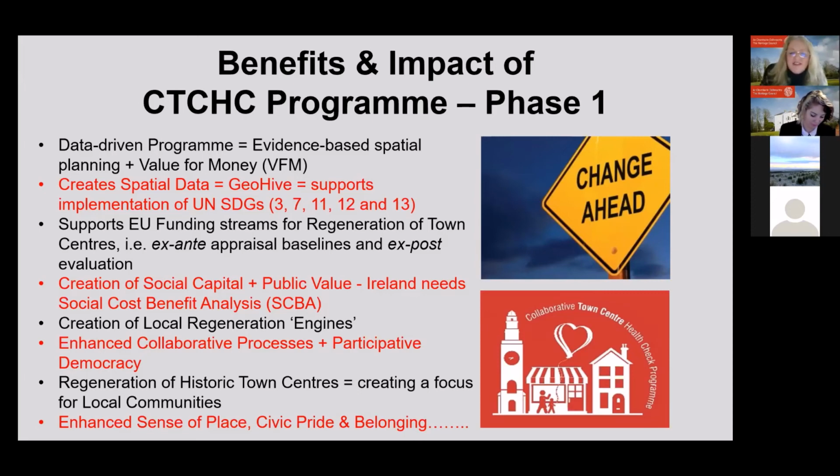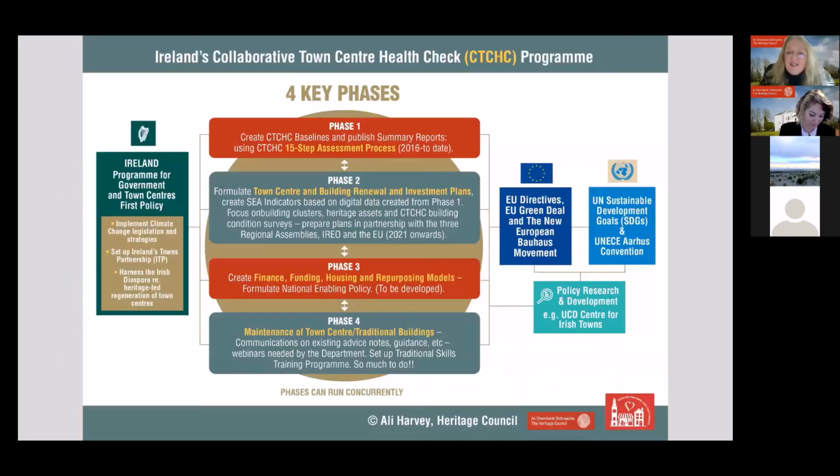And we're looking to enhance sense of place, civic pride and belonging. So as I say, we're in phase 1 at the minute, and the programme for government, we envisage 4 phases to this programme. So that's just a visual to say, one of the things that we set up late last year was a diaspora network to try and tap into the diaspora that are out there from your towns that are all around the world.